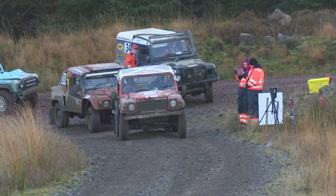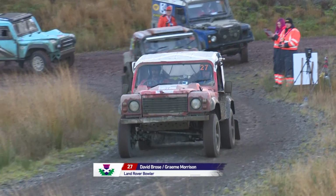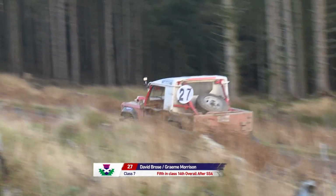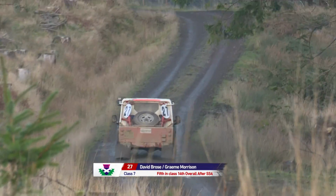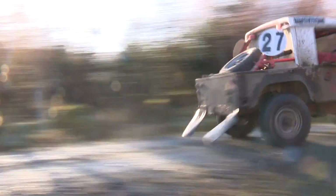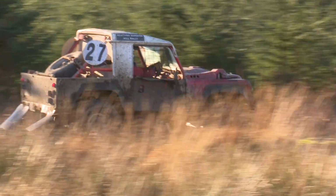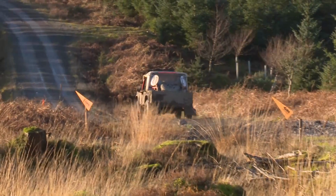Back to the 2018 Scottish Borders Hill Rally, where the midfield runners are lining up to tackle stage 4 against the spectacular backdrop of the Scottish scenery. Much of the attention today has been on the Titanic Class 7 scrap. David Brose gained 2 places to move into 14th overall, but it wasn't enough to improve on 5th in Class 7 just yet.